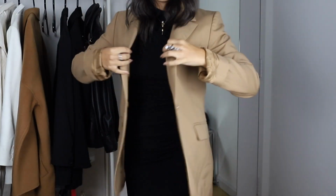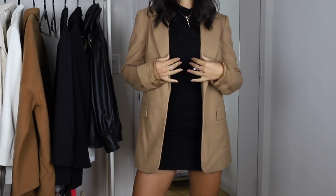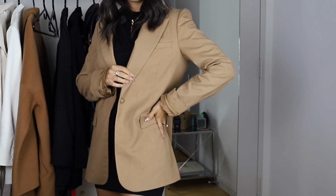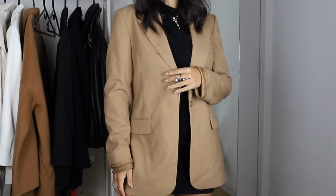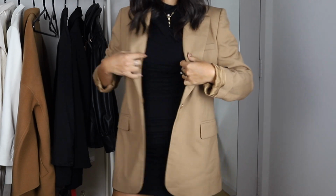I also love this camel one from Another Stories. I have had it for about 3 years now, and I wear it so many times each season because it's such a great staple to have. And I really like a camel blazer because it contrasts so much with the general fall winter weather, which is very gray. So I think a camel blazer is a really nice piece to have also.